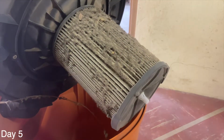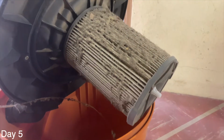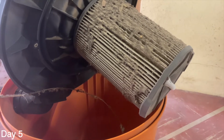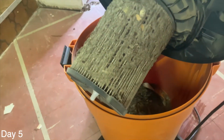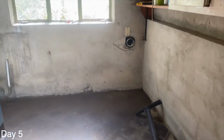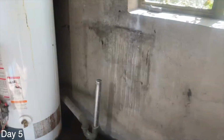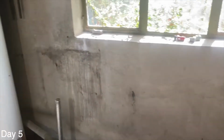This is the filter on the shop vac from just cleaning this laundry room and the mud room upstairs. It's an impressive amount of dirt and dust in this place, but I'm trying to hit every wall, trying to get everything. This is looking better, much better already. Getting the floors done, got that stub sticking up there. Just trying to get everything I can clean.